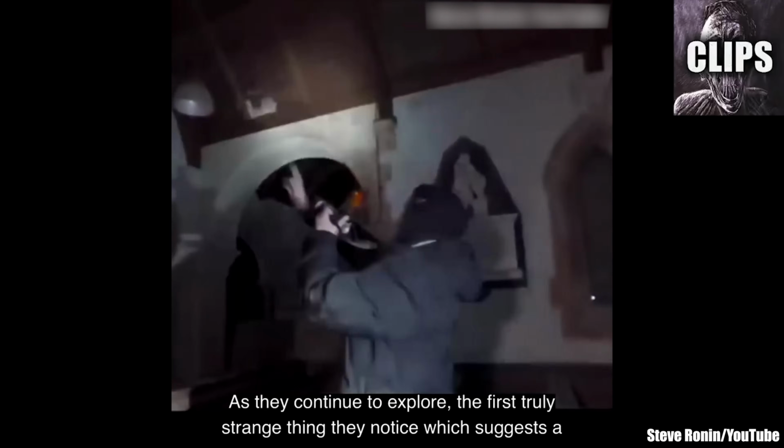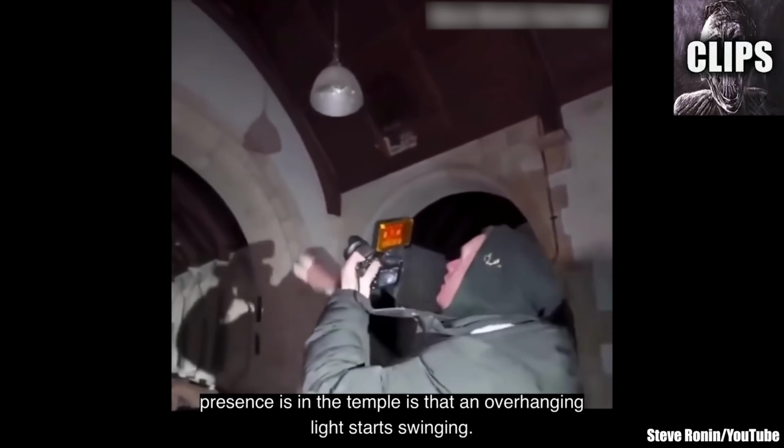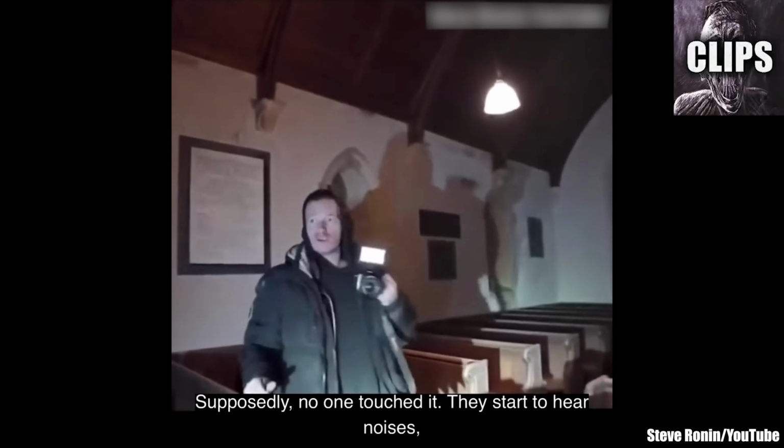As they continue to explore the temple, an overhanging light starts swinging. Supposedly no one touched it. They start to hear noises.